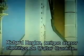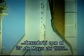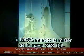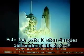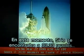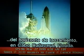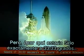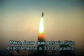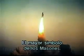Former science advisor to Walter Cronkite, Richard Hoagland, a profound space researcher, discovered that on May 27, 1999, NASA launched Space Shuttle mission number STS-96 at 6:50 a.m. Eastern Daylight Time, 3 years after the STS-75 tether incident, with the star system of Sirius at 33.33 degrees from the horizon at the launch site in Cape Canaveral, Florida. But why was Sirius at precisely 33.33 degrees during this launch, the highest symbol of enlightenment and Masonic wisdom?